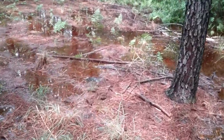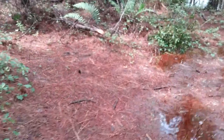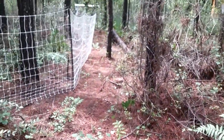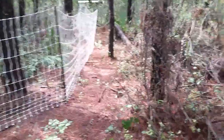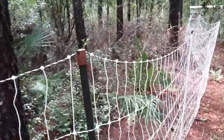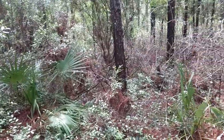See if I can get back out of here without breaking my neck. I had to come back and check on that pond, and I needed to check on the fencing anyway. And I'm more mobile than Jim. So these bucks are doing a good job here. They've knocked a lot of stuff down. But they're out there somewhere.